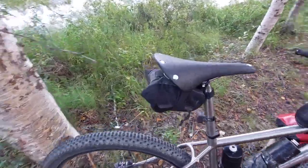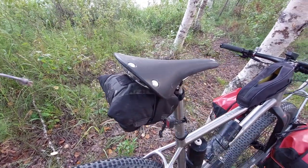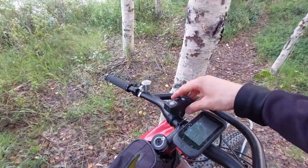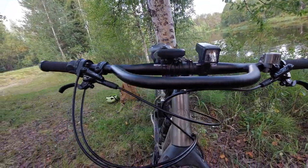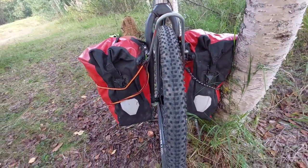And my personal build for this trip, I just have a top tube bag, a saddle bag with inner tubes, a multi-tool, tire levers, and some other stuff. I have a rear light. I have a front light, of course. Very important. Not that it gets dark in Finland in the summer, but okay. So yeah, there you have it. This is my very basic setup.